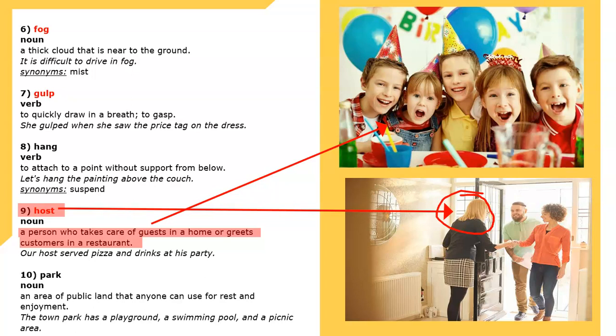The host got all the food ready. They called everyone to come to your house or to come to the house where the party is. The host is taking care of everyone. If you need a drink or if you need some food, the host will give that to you. We also call the people who work in restaurants, who come to your table and ask you, what would you like to eat or what would you like to drink? They are also called a host.